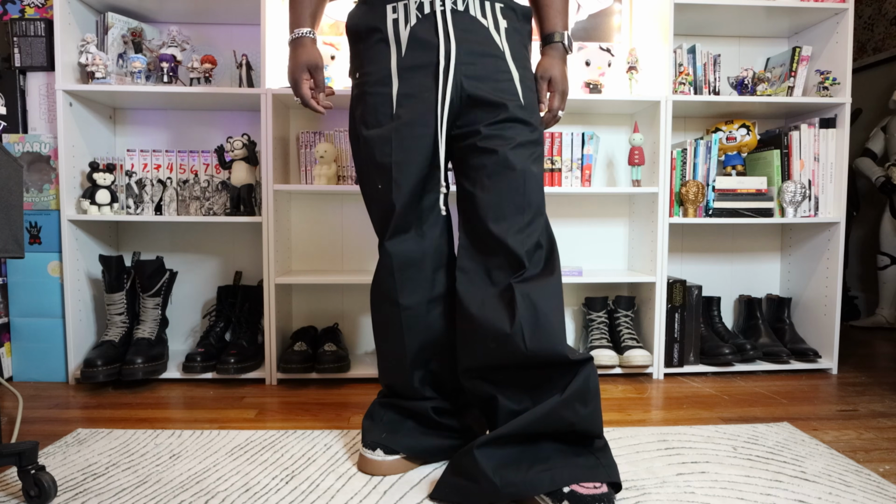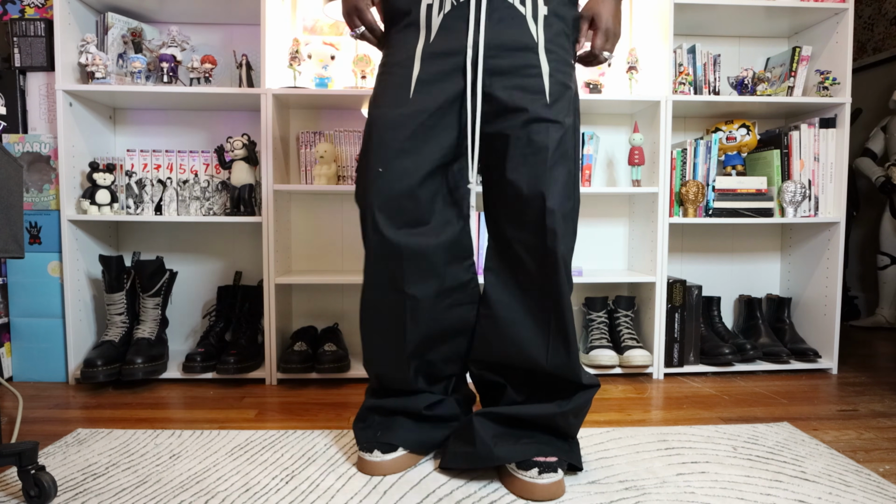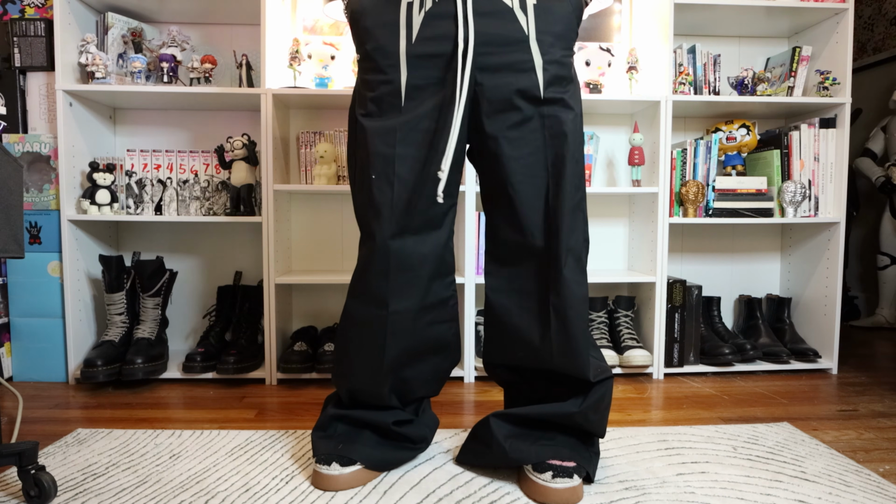Now, I got these in a size 48. I was kind of on the fence between the 48 and the 50. When I first tried them on, I thought I might have made the wrong choice, but after wearing them for a couple of days, I actually think I made the right choice because they fit very, very well on the waist. I don't feel like they're going to fall down like some of my other pants do after the cotton stretched out a little bit for me.